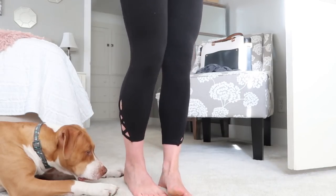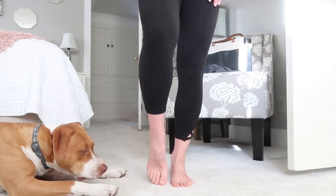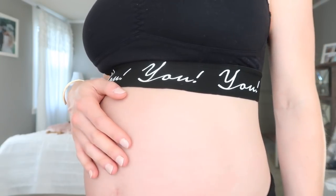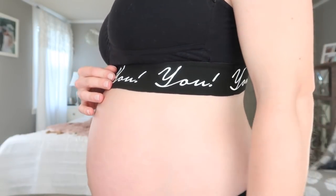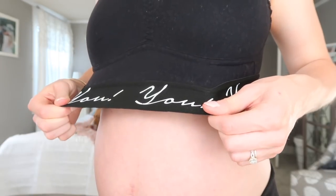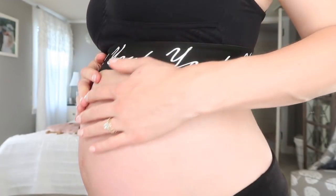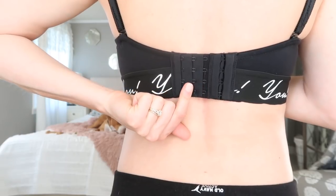So I usually throw on some yoga pants because we will be going for a walk. So these ones are just from Old Navy. I absolutely love them. And this bra I was actually already wearing, so it's by the brand U Lingerie. It's great for daily wear or just around the house to be super comfortable. It has this really nice stretchy band at the bottom and it's just so comfortable over your bump. And I love that it has so many adjustable settings in the back because it's great for after the baby. It's also a nursing bra, which is just absolutely amazing.